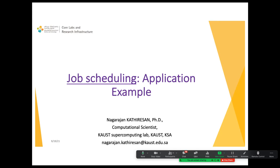In the last presentation, Mohsen explained various job statistics, how we can schedule a job, how we can monitor the job, and so on. Here, I'll be taking some examples related to bioinformatics, showing how we run a job from end to end.